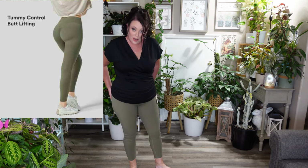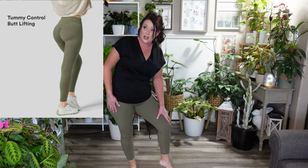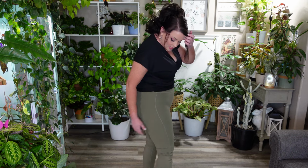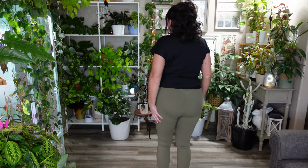All right, so these are the green leggings. They are so soft. I could live in these things. And these are the ones that have the ruching in the butt. I do like how high they come up. I'm not sure if you can see all the areas that I don't want to show off. You guys will have to let me know how these ones look. But I don't think you can see any cellulite.